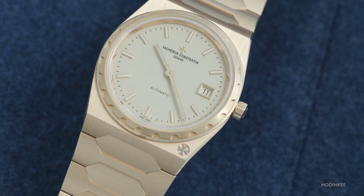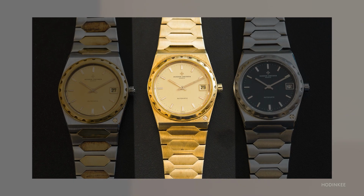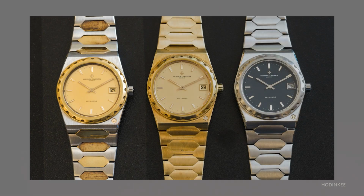The 222 didn't really become as big a part of the conversation at the time about luxury sports watches as you might think. It was produced in very small numbers, I think about 500 in stainless steel, about 150 in gold, and less than 50 in two-tone. It was not produced for a particularly long period of time, and there was no follow-up to it. And that's one of the big things that distinguishes the 222 from other integrated bracelet luxury watches.